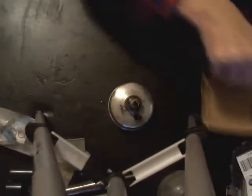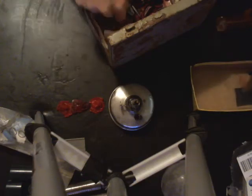Okay. Gotta work with something. There. Yeah. Sierra red, Sierra red, more Sierra red. Largely Sierra red.